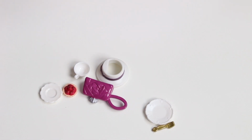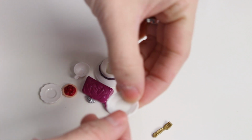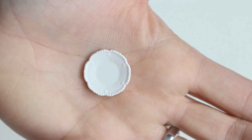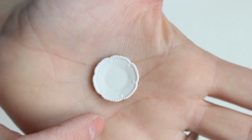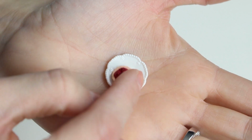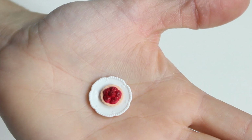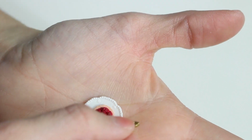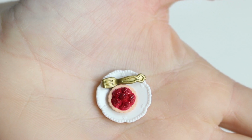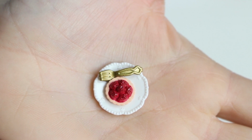And our last things are all of our tiny bits, so we'll have to zoom in. We've got this really cute plate. It's got a few scallops to create the edging, little details on it to make it pretty and fancy and delicate, and then it came with this cute little strawberry tart so that she's having a little dessert there. It looks really cute and fancy on this delicate plate, and then it came with a little gold fork. My hands are too big for these little things. And then once I put the fork on, this is how the cute little dessert looks.